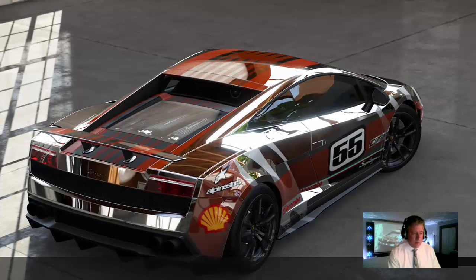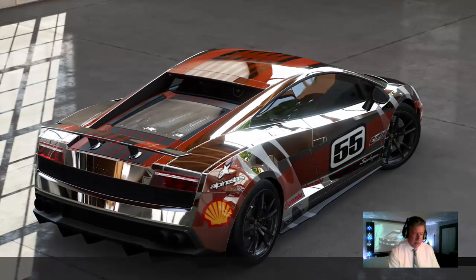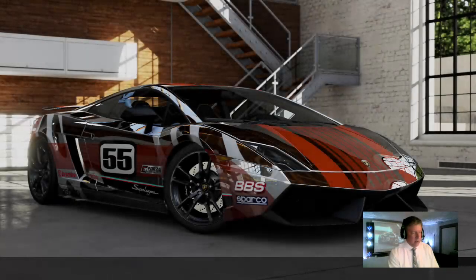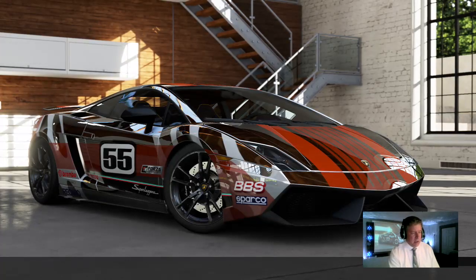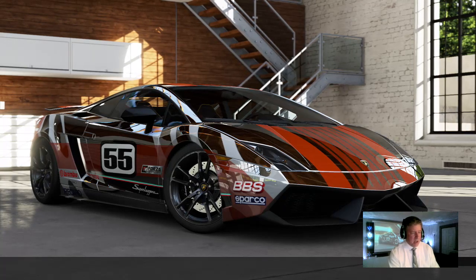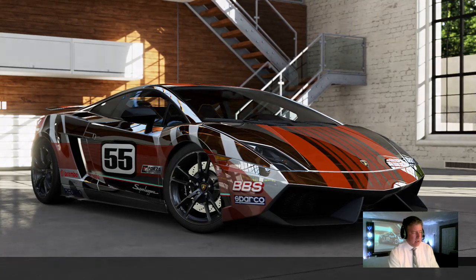But the Super Leggera, this is that particular car. So it's got all that kind of stuff on it. Flashy for sure, but I think it's a sound design. So, all right, guys.